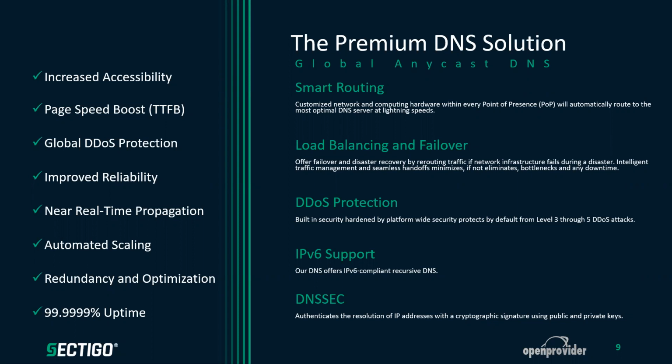So with premium DNS, what you get is we're actually propagating those DNS records out to 250-plus locations around the globe. That way, that visitor in Virginia that has to do that first DNS lookup, it's going to happen in Virginia instead of going all the way to Germany. We refer to that as smart routing, but it's also what's known as Anycast. You may have heard of the term Anycast DNS in the past, and that's exactly what this is.